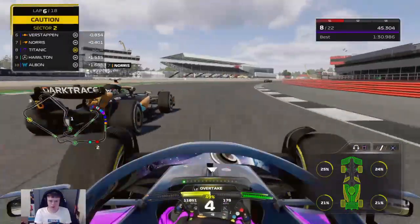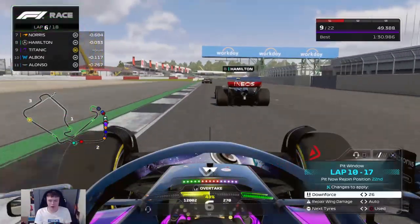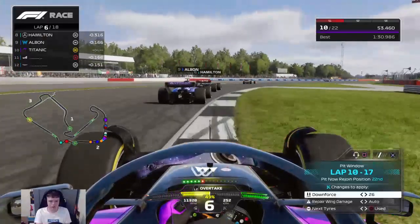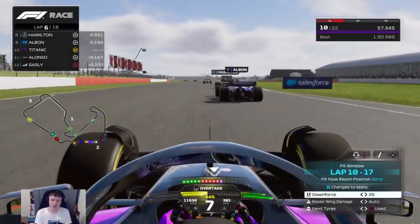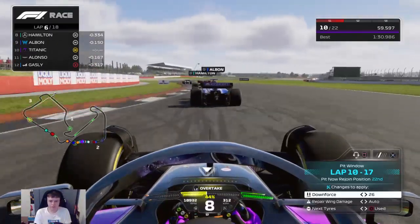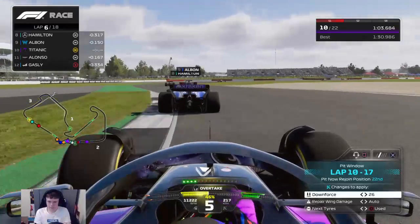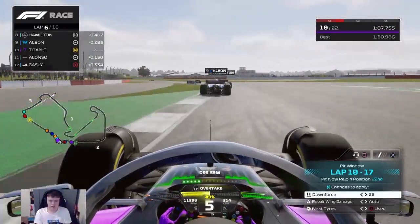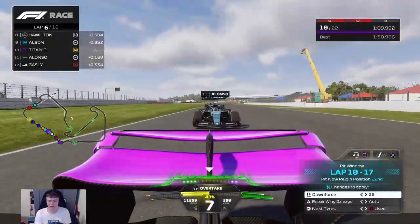We rejoin the track very dangerously, almost collide with Lando Norris. We're getting overtaken by every man and their dog now. It feels very annoying to have that sort of incident early in this race. We're going to be moving to used softs apparently, but we had a spare of fresh.